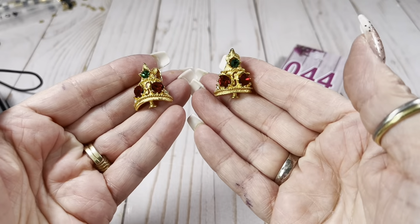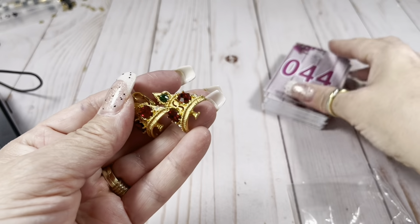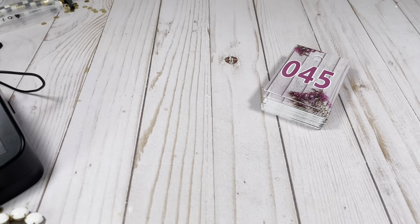Okay. Cute. Those are really cute. These are going to be $2, not signed. Those are in really nice shape.